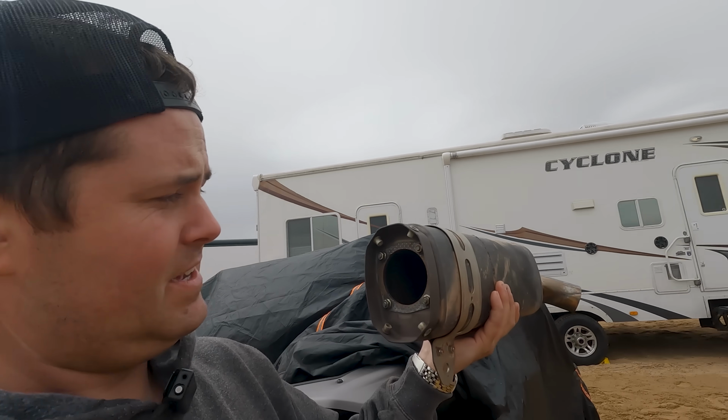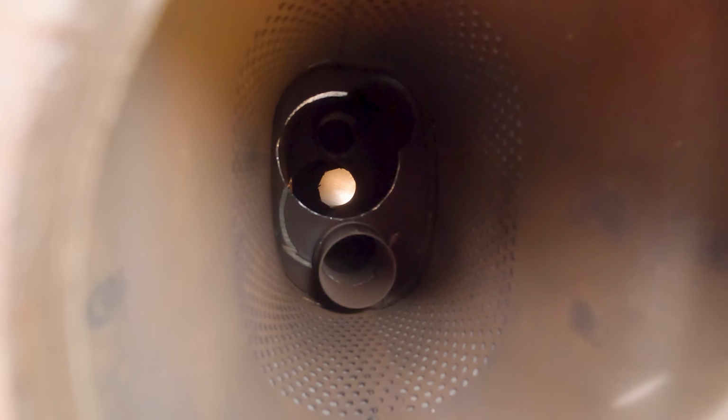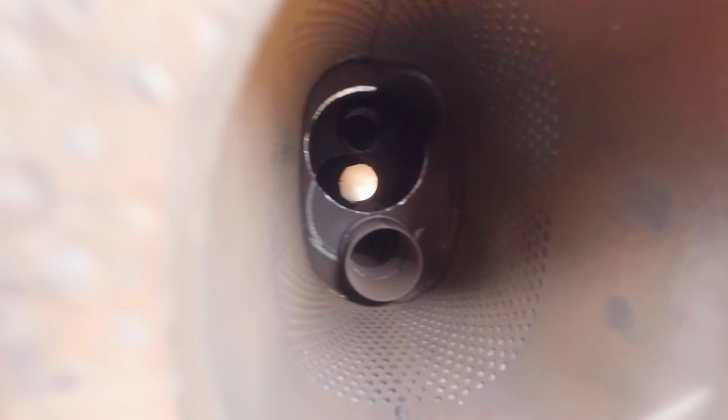Okay, pretty sure we did about the most abusive thing you could ever do to an engine, and that is choke it down like crazy. Now you can actually see light through the pipe. It's got to be good for things, right?